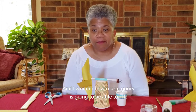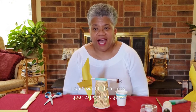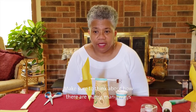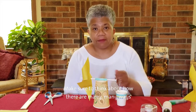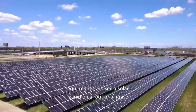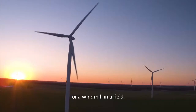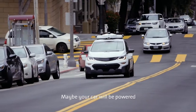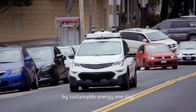And I wonder how many yours is going to be able to lift. I can't wait to hear how your experiment goes. Make sure to think about how there are many, many ways to harness energy from sustainable sources. You might even see a solar panel on a roof of a house or a windmill in a field. And who knows, maybe your car will be powered by sustainable energy one day.